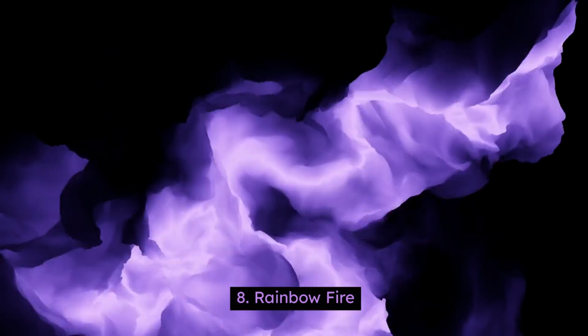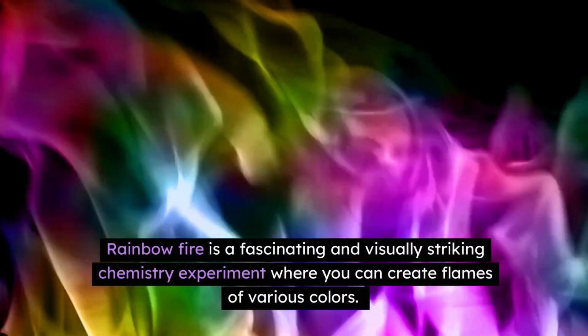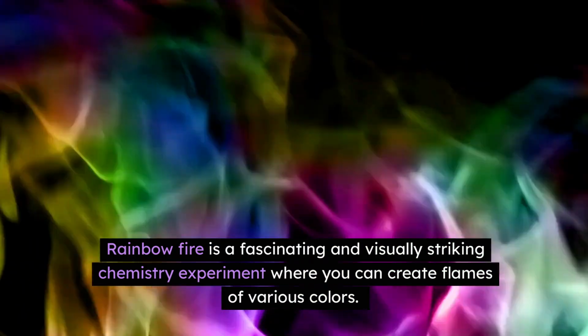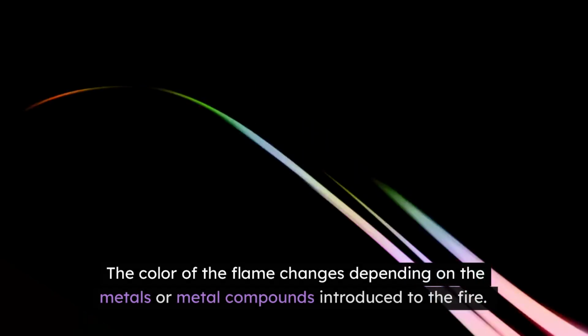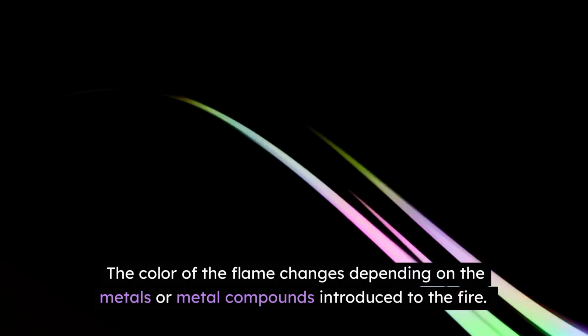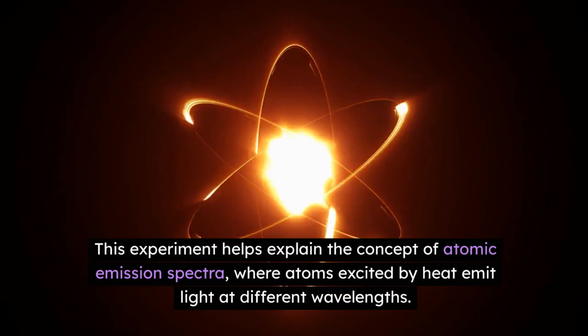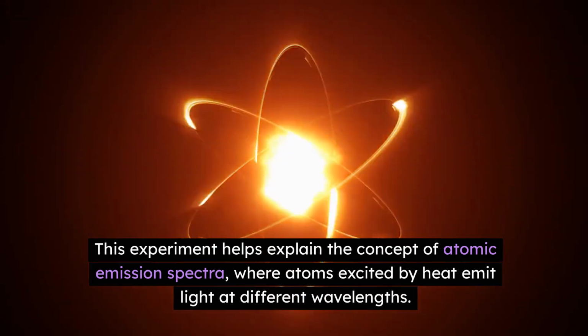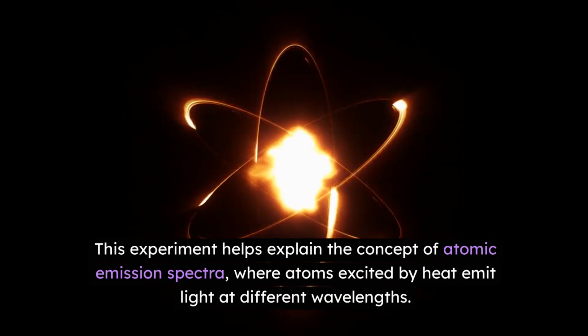8. Rainbow Fire. Rainbow Fire is a fascinating and visually striking chemistry experiment where you can create flames of various colors. The color of the flame changes depending on the metals or metal compounds introduced to the fire. This experiment helps explain the concept of atomic emission spectra, where atoms excited by heat emit light at different wavelengths.